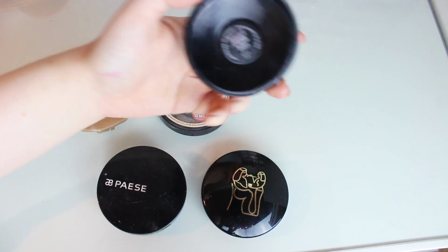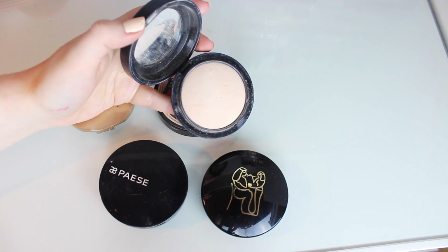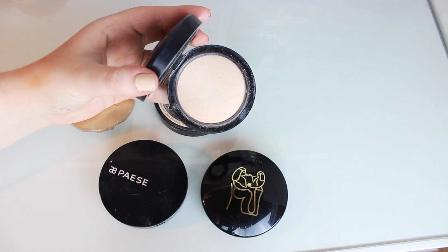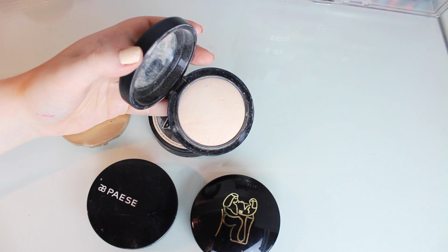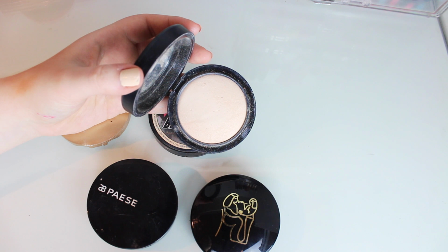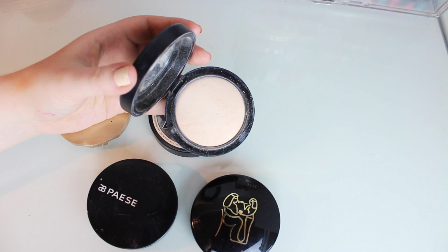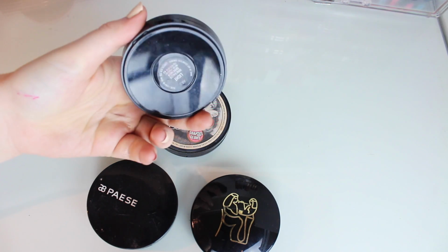This MAC Mineralized Skin Finish powder used to be my favorite powder when I had dry skin a long time ago. But because I have oily skin now, I don't really love it too much and I never reach for it. So I think what I'm going to do with this is put it in my makeup kit. So when I do makeup on other people, clients and stuff like that, I can use it because a lot of people have dry skin. So I'm going to put this in my makeup kit.